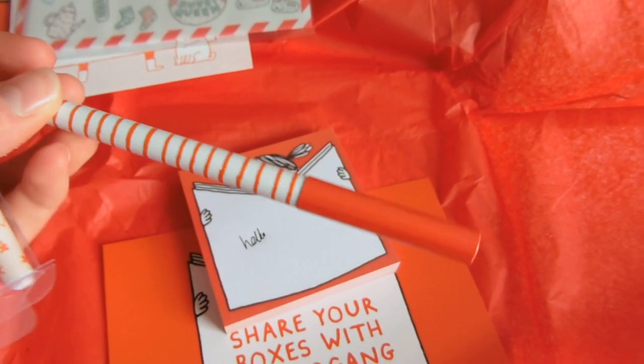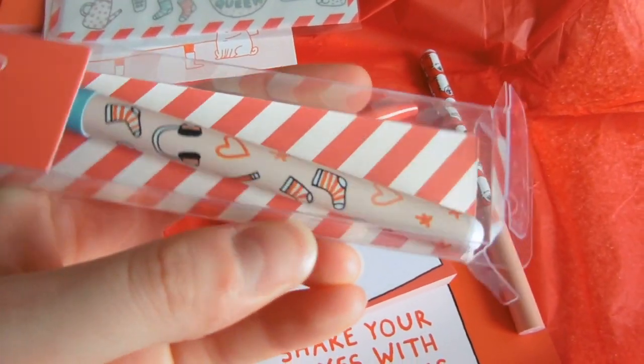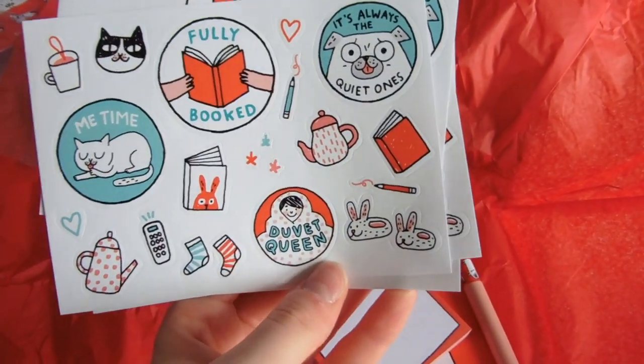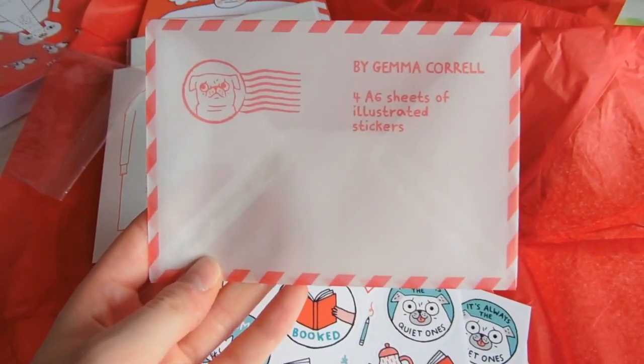So this one just has the red stripes on. This one has a load of dogs on. And then this one has socks and hearts and pencils and just kind of random stuff on it. So the stickers are 4 of the same sheet. This is what you get on the sheet. And then it comes in a little envelope like this, which is adorable.